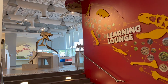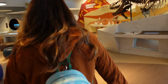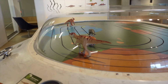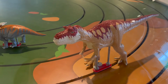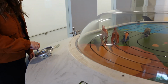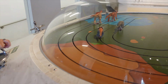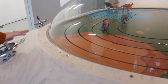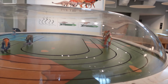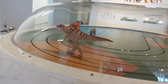Learning lounge. First, dinosaur racing. Who do you want to race? I already decided I wanted to race this guy. Ooh, he looks speedy. All right, you ready? I'm ready. Is that making that sound? Oh, I'm getting behind. Does this seem like a real representation of how fast they go? It might. You won.